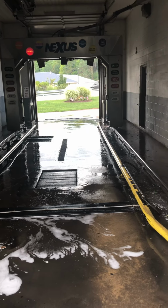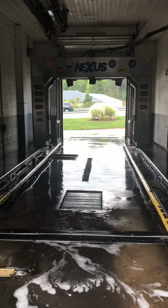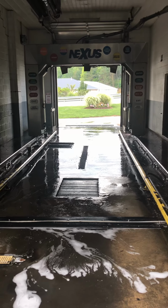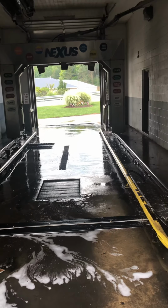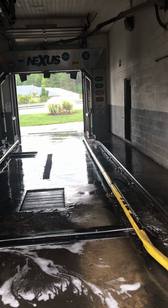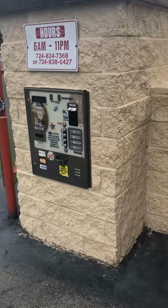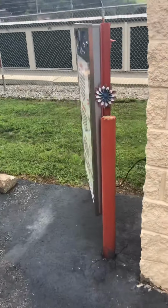Oh my god! I've been looking for this, it's so awesome! I thought all of them were replaced. This one is so awesome! Magic Wand Nexus! I seriously cannot believe this. This is an awesome car wash. And it takes cards also. Oh my god, look at this.